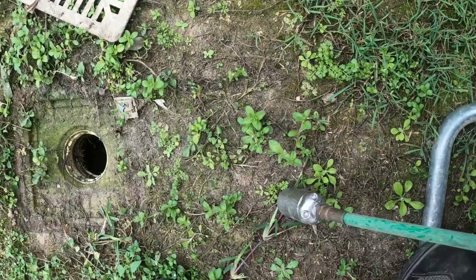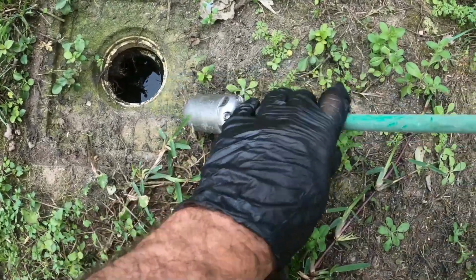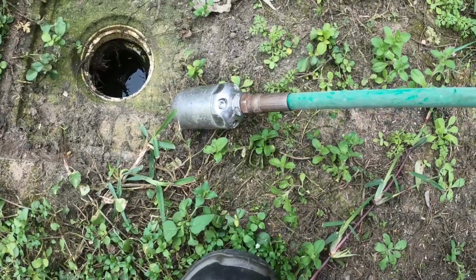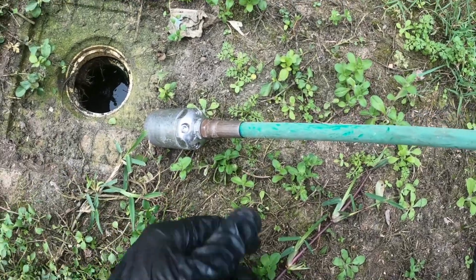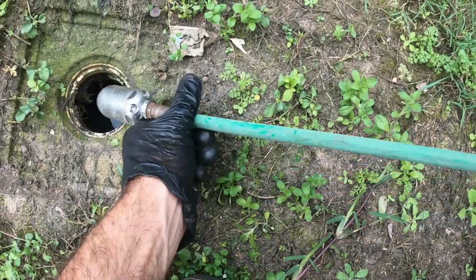Squash pipe. Tree roots. So I'm going to put it on the big penetrator. It's around 6 meters. Let's try and blast that through and put the camera back down and have another look.